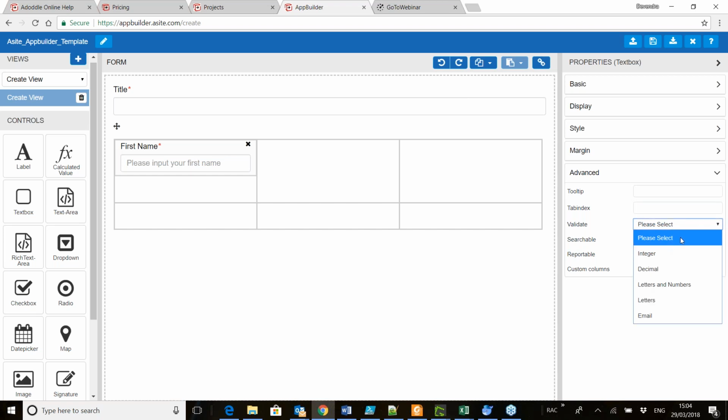Validation. So what kind of validation do you want for this particular field? Is it an integer only field, decimals, letters and numbers, letters or email? So let me select letters. It's a name, so I'll say it is letters. And then these three properties are very important. Whether I want this particular field to be searchable. So what this means is when you go in the app's listing area, do you want to be able to search on this particular field? So this search parameter then becomes available as one of your filters.